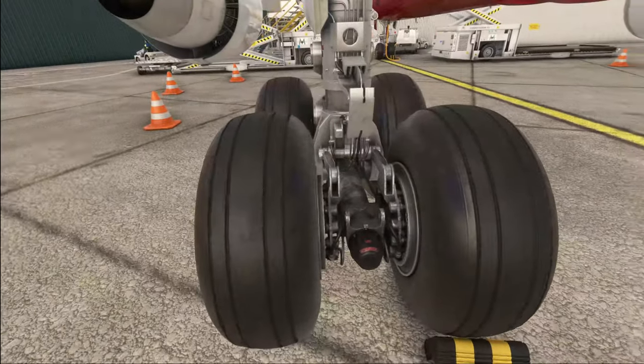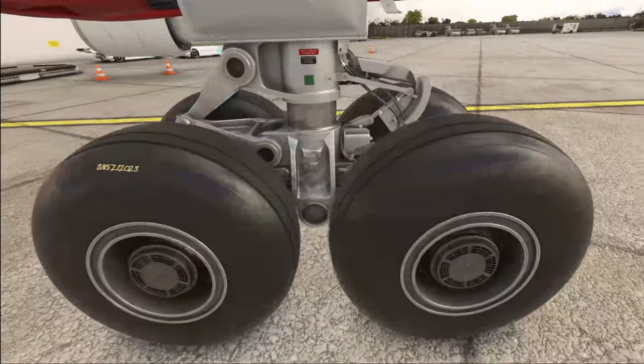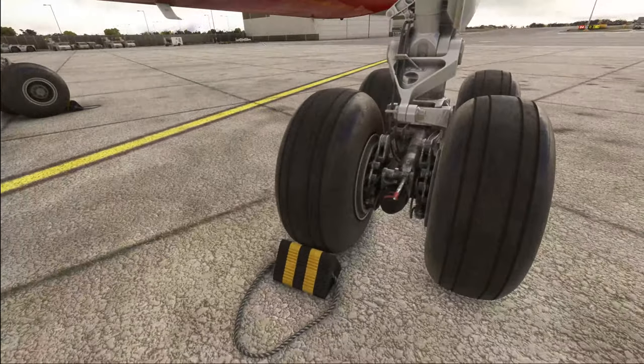So, landing gear, the tires are still okay. Unbelievable, even though I'm landing the plane regularly, the tires are still alright.